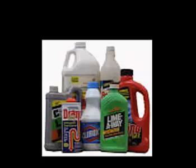Leftover household products that contain corrosive, toxic, ignitable, or reactive ingredients are considered to be household hazardous waste. Products such as paints, cleaners, and pesticides that contain potentially hazardous ingredients require special care when disposed of. Household hazardous waste can be dangerous to people and for the environment if poured down the drain, dumped on the ground, or thrown out with the regular trash.